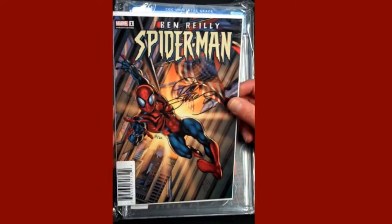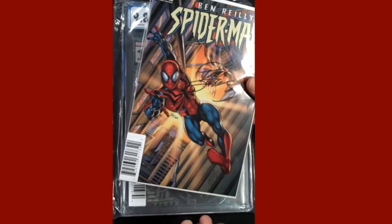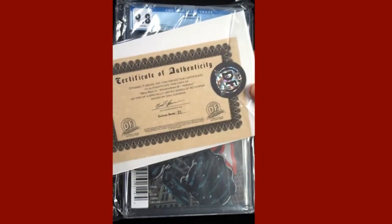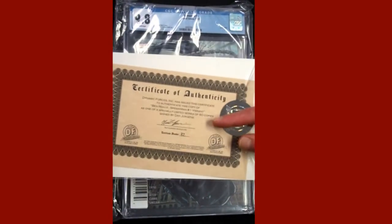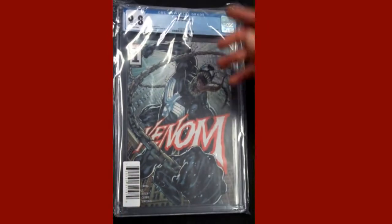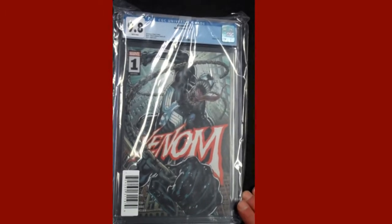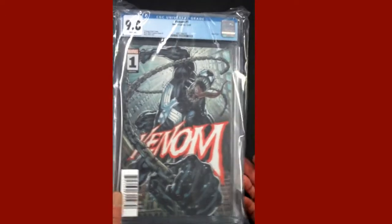From Dynamic Forces, we have Ben Reilly Spider-Man #1. A Dan Jurgens variant and signed by Dan Jurgens, and he signed only 60 of these. Comes with a certificate of authenticity from Dynamic Forces. Then also we have some CGC Venom #1 available. So those are here. That's something to look forward to.